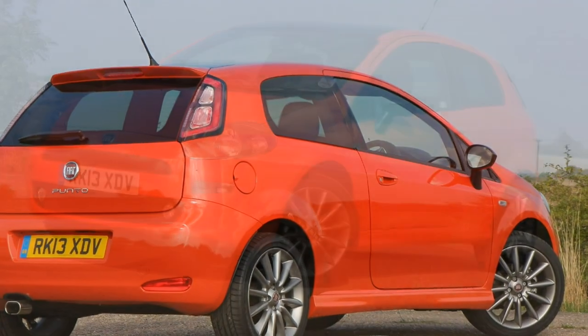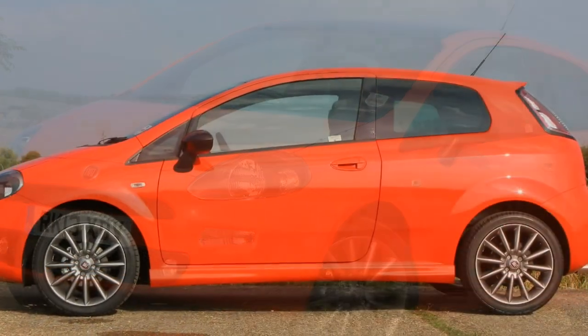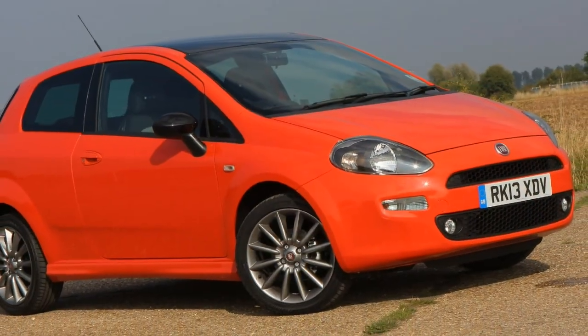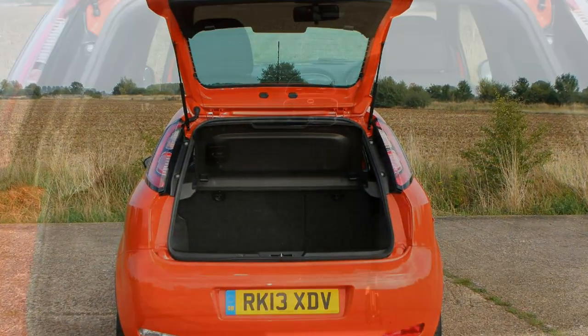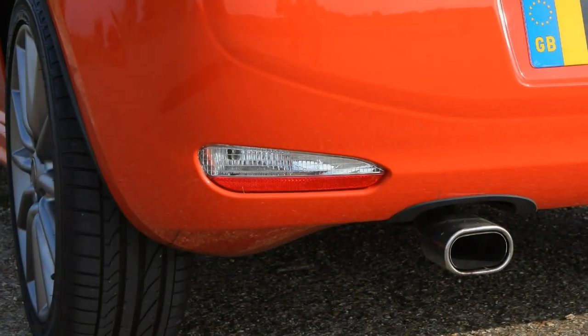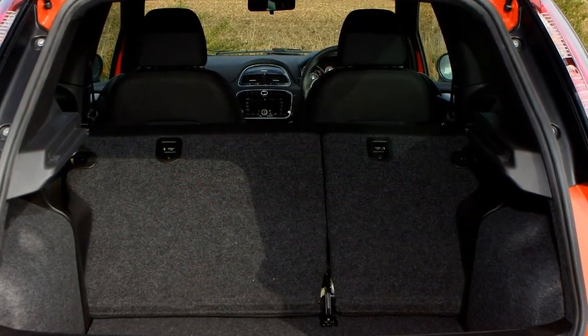When crash tested by Euro NCAP in 2017, the Punto was the first car to be awarded no stars whatsoever. The primary reason is a complete lack of modern safety kit, such as lane-keeping assistance and autonomous emergency braking. It's not completely without safety measures, though.